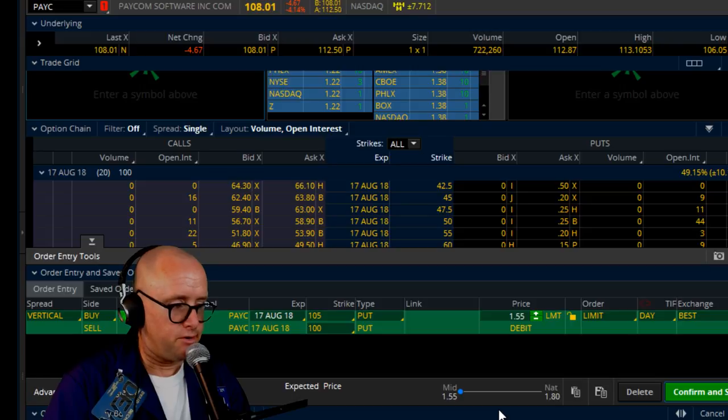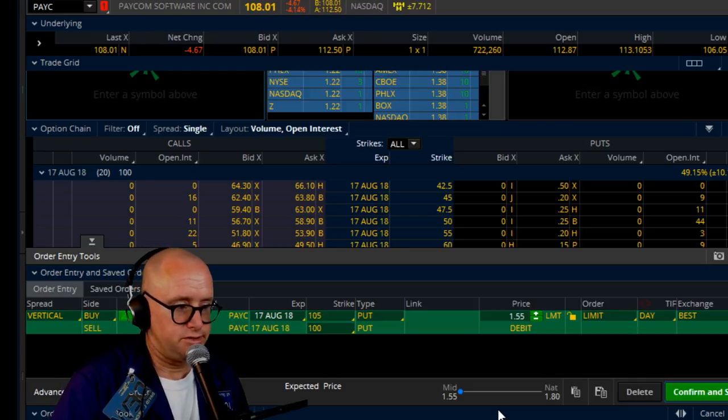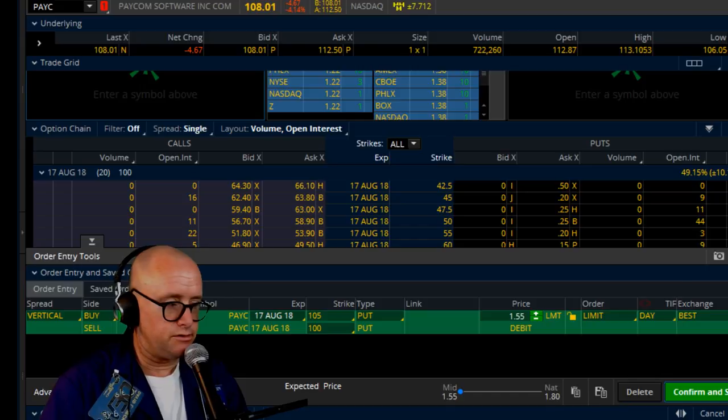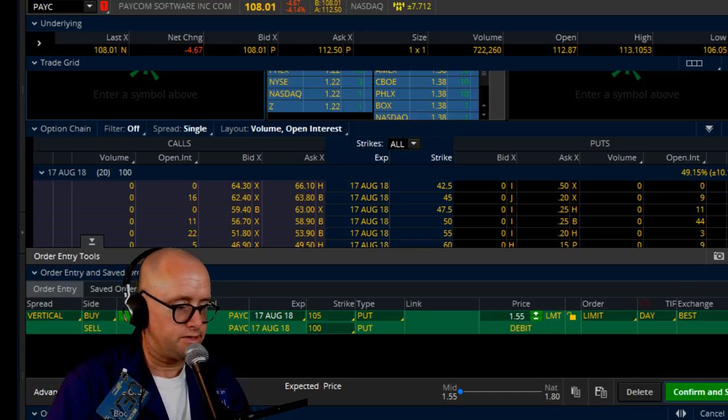So now we're paying $1.55 to win $3.45. So once again, on this one, you could potentially double your money. And you're risking a little bit less per each one, $155 each time. So that seems maybe a little bit better in that you're outlaying a little bit less cash.